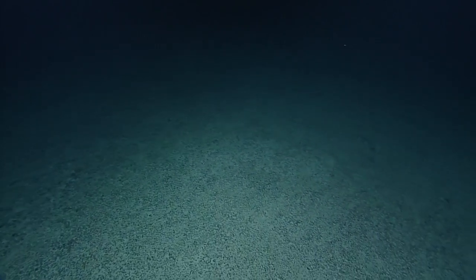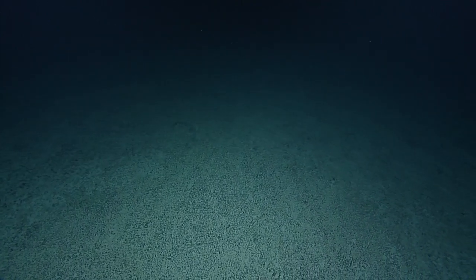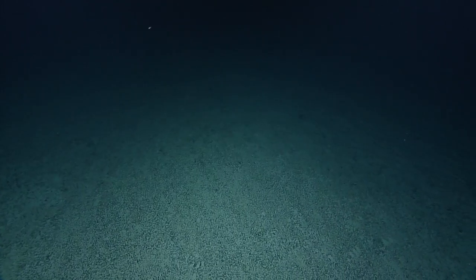That's right. The question about how deep we can dive: Hercules can dive to 4,000 meters, which is a little over 13,000 feet.